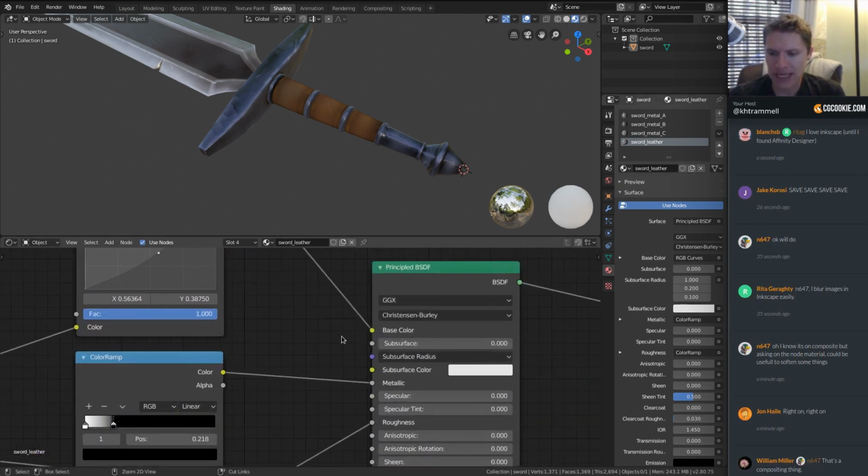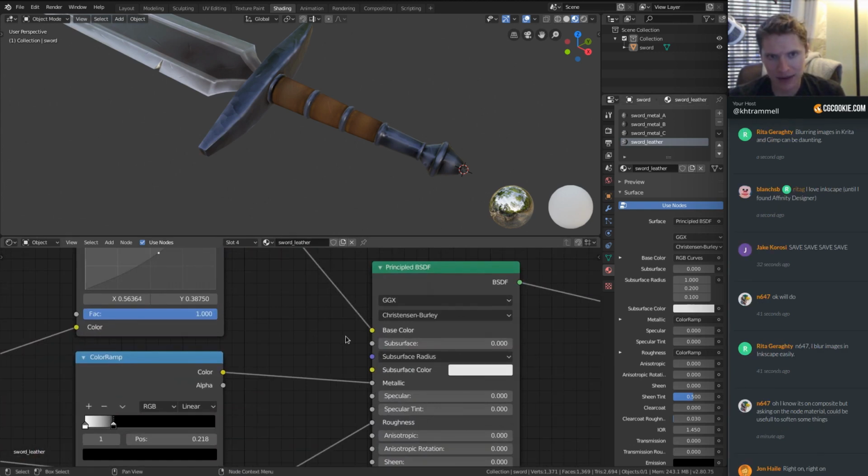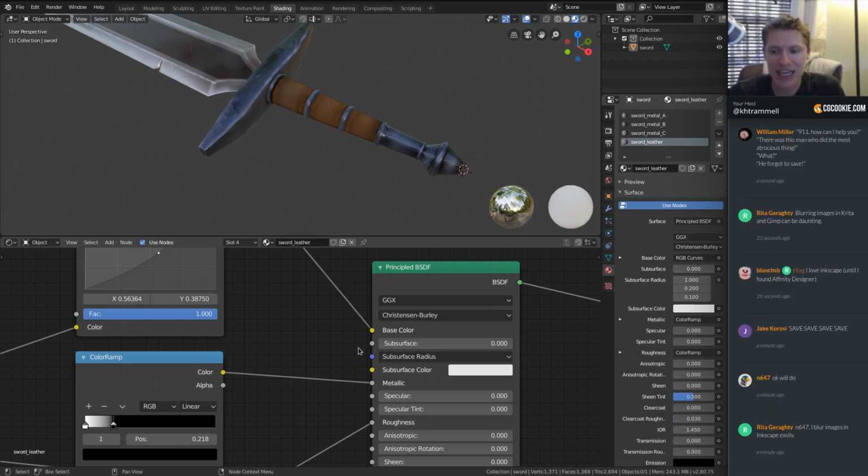So the biggest difference with metal and leather is that leather has no metal in it, all right? So it's not a metallic type of reflection. So when you have plastics or polyurethane wood, glass even, a brick wall, most materials that are reflective, even if they're really low reflectivity, it's typically not metallic, it's specular. That's the other type of reflection. So we will want to turn metallic all the way down, and specular is going to be how we increase that.